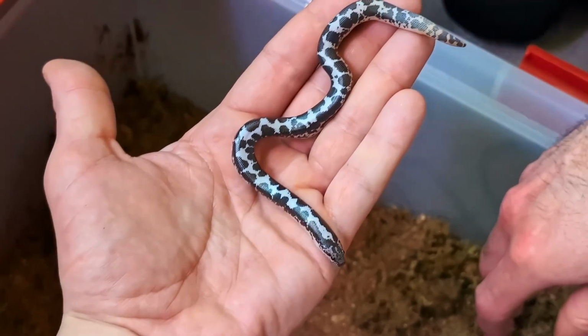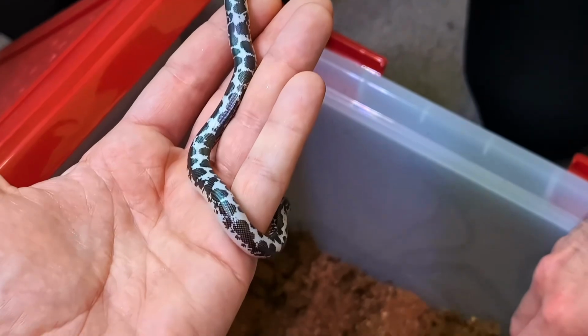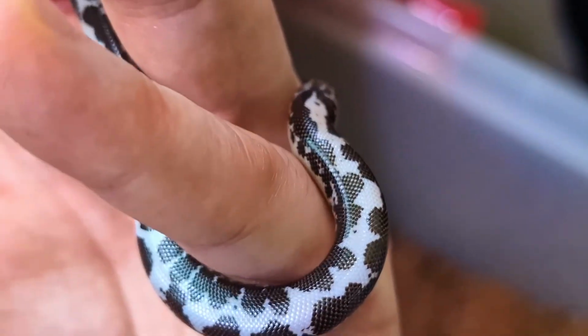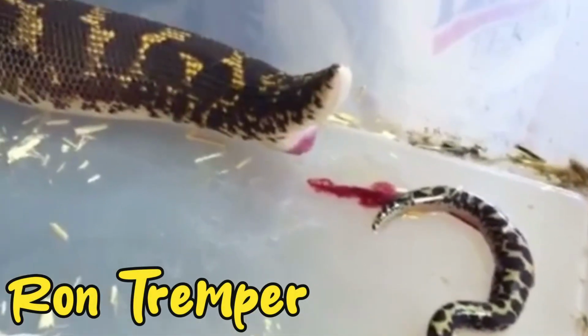Probably the number one reason that they are easier to breed is just because they don't require an incubator. They are ovoviviparous, which means that they actually give birth, not lay eggs. But there is a downside to this. If it is stressed out or is not receiving the nutrients that it needs, it will absorb its own young. But I think Kenyan sand boas are pretty hardy and they don't have a lot of care requirements, so it's a lot easier for them to breed.